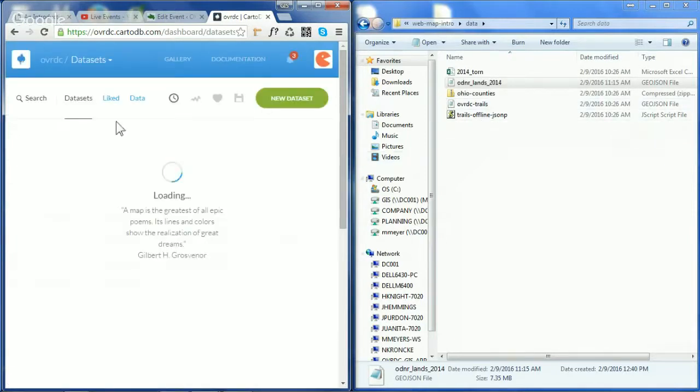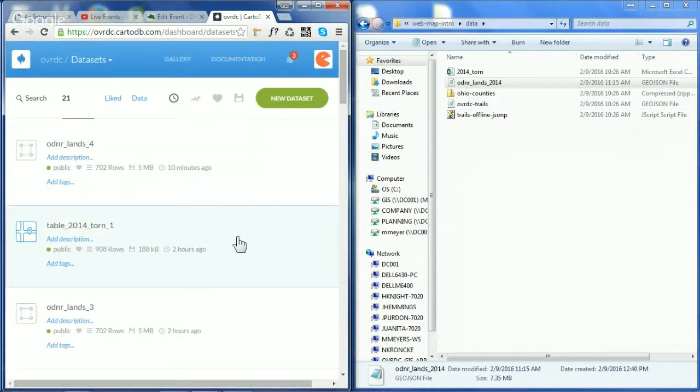So I will do that. I've already done this, so I'm not going to go through all those. Did you find some public data to use? Yep, it's loading now. Okay.